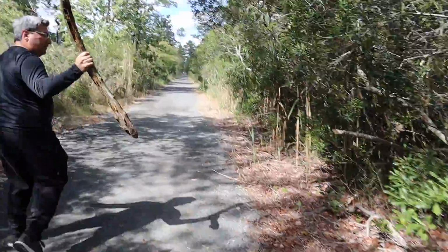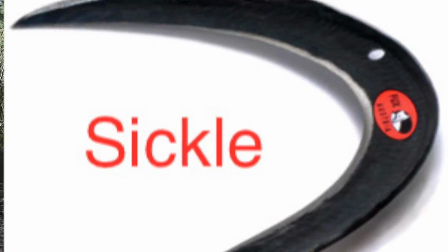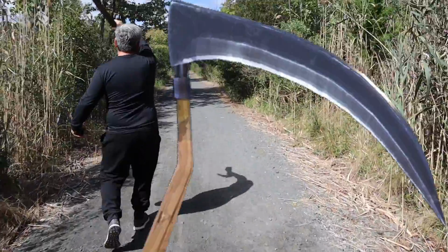I still haven't seen any lizards. Scythe or a sickle? It's a sickle. There's a, yeah, synonym. Yeah. I think it's a scythe.